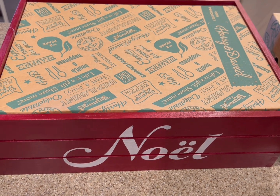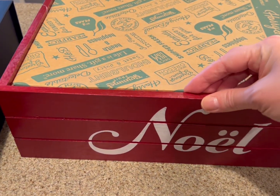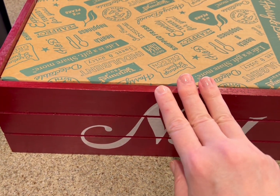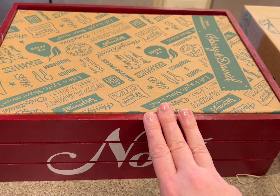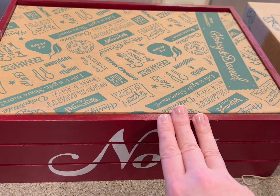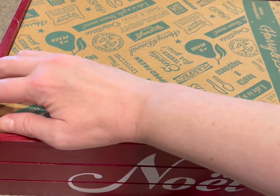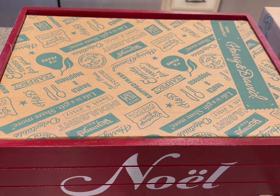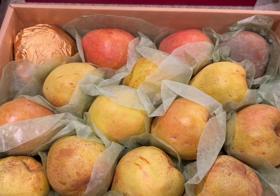This is box number 5, and I turned it around so that you could see it says Noel real pretty on the side, and it is a wooden box, a crate. So that is definitely going to get reused next year and in the coming years for Christmas. Let's see what's in here. Okay, this is going to also require 2 hands. All right, so I pulled it out of the crate, and now the cardboard box inside reveals pears.